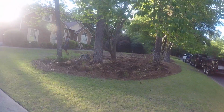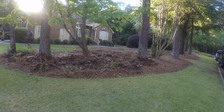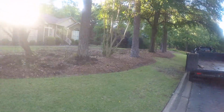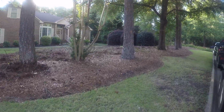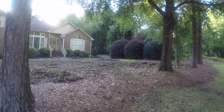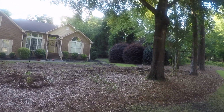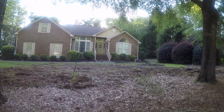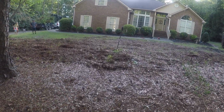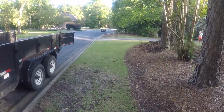So we took down the 25-year-old azalea bushes and all the overgrowth, and you can actually drive down the street and see the house. It looks way better. But it's amazing, an hour and a half with the mini excavator makes such a huge difference, because before you couldn't even see the bottom half of the house. Now you can actually see the whole house. I think we're gonna put just sod and pine straw out here and call it good.